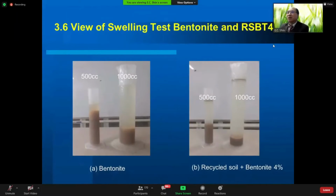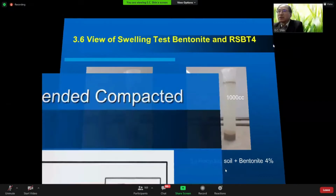This is a swelling test with bentonite, and also with the recycled soil and bentonite together. We use 2 different sizes of graduated cylinder. This one shows much bigger swelling, but actually the total volume is much higher in the smaller one, because the cylinder has more contact surface, which induces less swelling. Let's see the result of this.